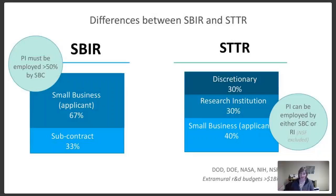But often that tech transfer is because the technology is still in very early stage. It still needs some more R&D. So you may find that you have the business applicant, again, business applicant, but they'll partner on an STTR if you're working with one of those larger organizations: Department of Defense, NASA, NSF, Energy, and NIH, right? So those agencies participate in the STTR.